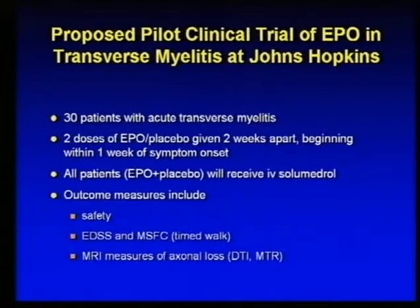And then there'll be functional measures of disability like the EDSS, which is commonly used in MS trials, and the MS functional composite, which might be a better score to use in patients with transverse myelitis, as it's particularly weighted towards difficulty in walking. And then we have this fairly exciting tool, diffusion tensor imaging, which may help us quantify axonal loss as well. So this combination of outcome measures should really help to rigorously test, in this small pilot trial, and help us to detect if we see a significant treatment effect of EPO.